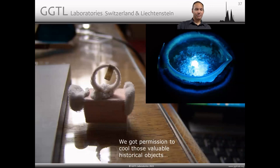And we were allowed to cool them down, which is not something that every museum would let us do. You have to be quite fortunate that people trust you on that. Many people in museums have that funny idea that liquid nitrogen will damage their precious diamond, but examples have shown that even heating a diamond and throwing it afterwards in liquid nitrogen doesn't damage it. Diamond is extremely inert to thermal shock, so you can do pretty much whatever you want with it except burning it.